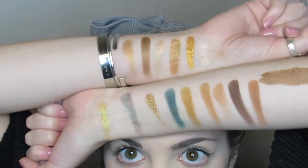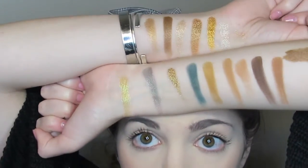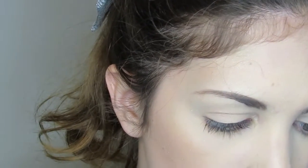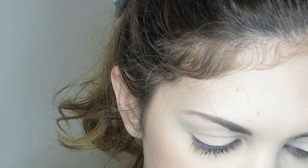Okay, so these are my swatches. This is absolutely gorgeous. Pigmentation was gorgeous. The glitters I think would work better, obviously with a Fix Plus or finishing spray. I'm so devastated about this coming broken because there's no excuse for that with this price point.